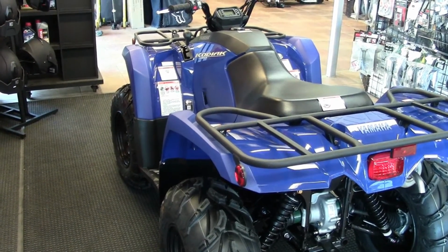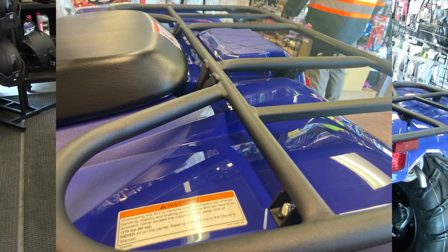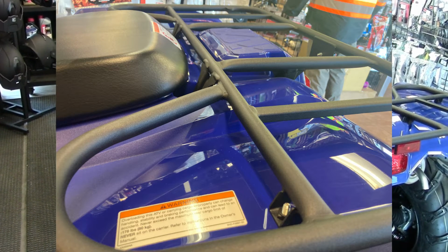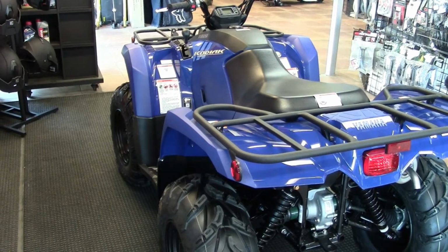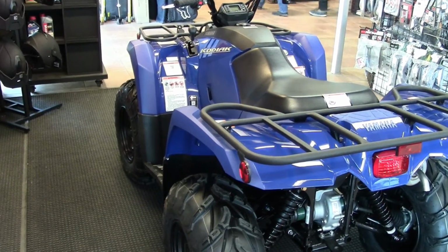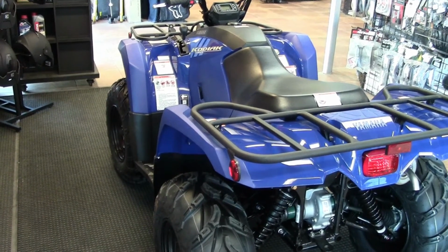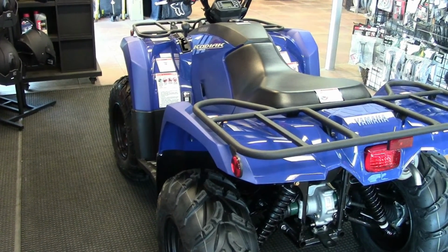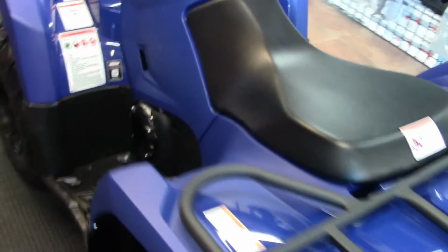Your front rack capacity is going to be 40 kilograms or 88 pounds. Rear rack capacity is going to be 80 kilograms or 176 pounds. And 600 kilograms or 1,322 pound towing capacity, which is pretty cool. You're going to have a 1-year unlimited mileage warranty here in Canada and a 10-year belt warranty. Your typical Yamaha blue.